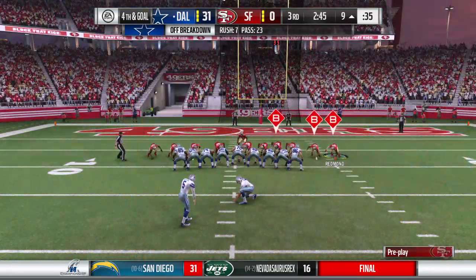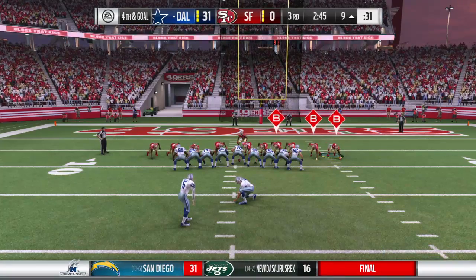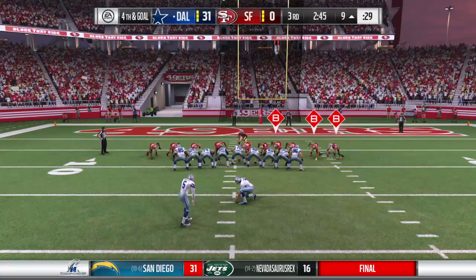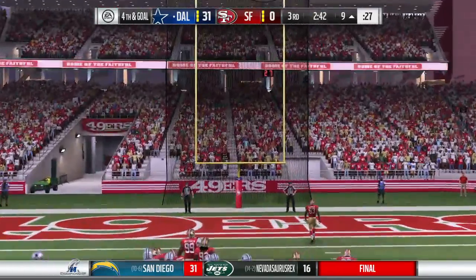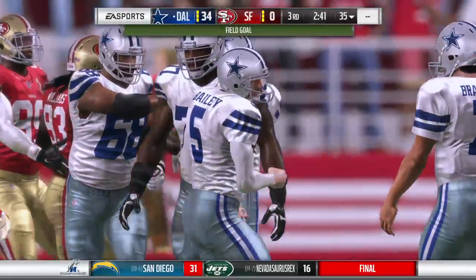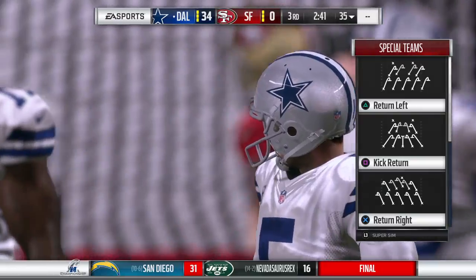Partner, how many times have you heard it? Pressure creates diamonds, right? But it also bursts pipes. And on that one, that's what they got. They got after him, and he was fortunate just to get rid of it. Yeah, he just had to chuck it away. And Bailey able to knock it through. And they're well on their way now as the lead grows even larger.